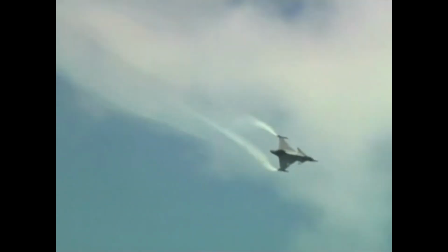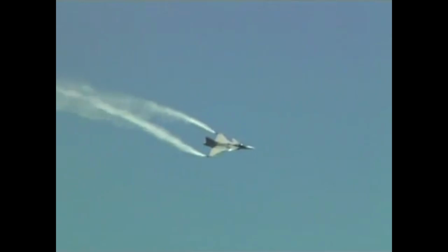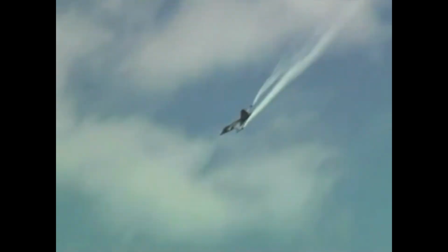The latest Gripen, the NG, will be powered by the General Electric Volvo Aero F414G engine, a development of the F/A-18E/F Super Hornet's engine. The engine will produce 20% more thrust, enabling a supercruise speed of Mach 1.1 with air-to-air missiles.